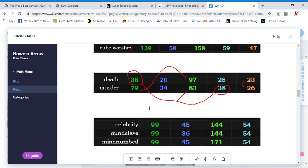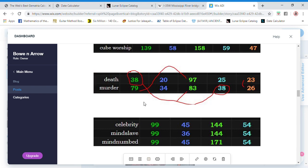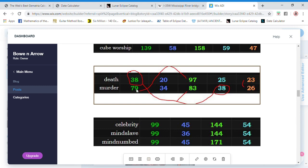And they don't have to line up in the same ciphers. Okay? So death is 38 and 83. Murder is 38 and 83. Well, death is 38. Yeah. But they're not in the same cipher. You have 79 for murder. Well, death, which is obviously a related concept, is 97, the reflection of 79.